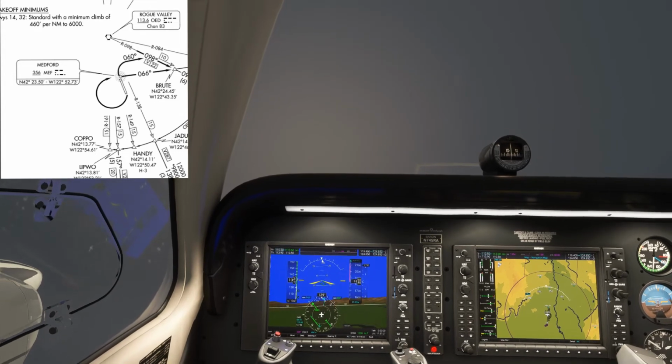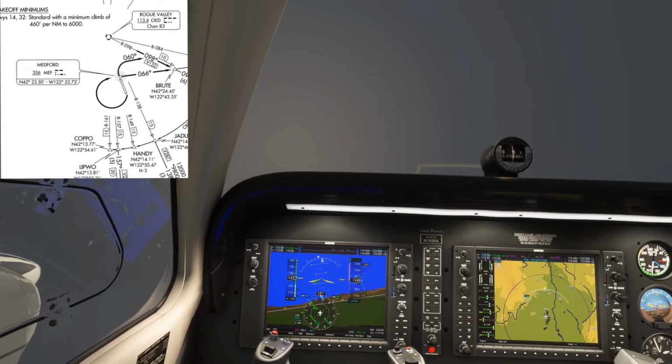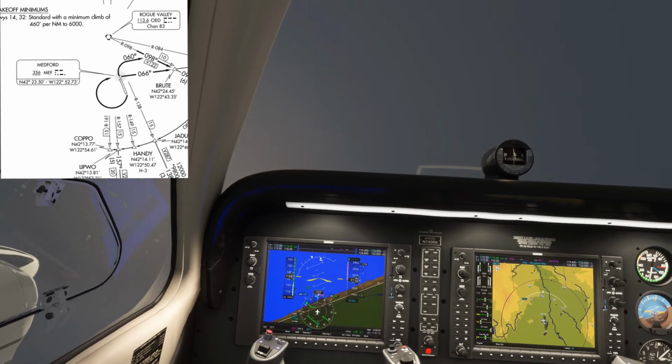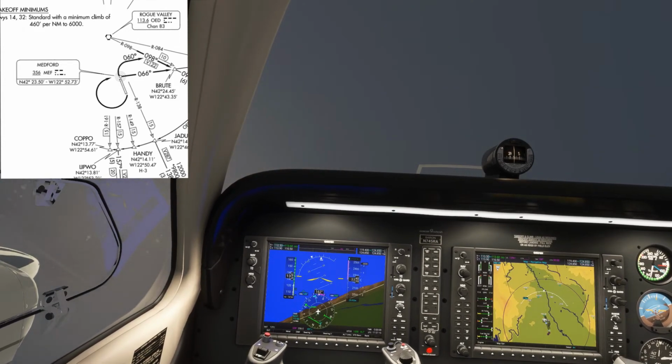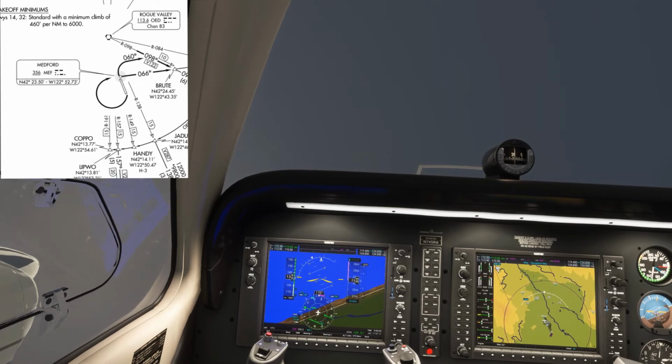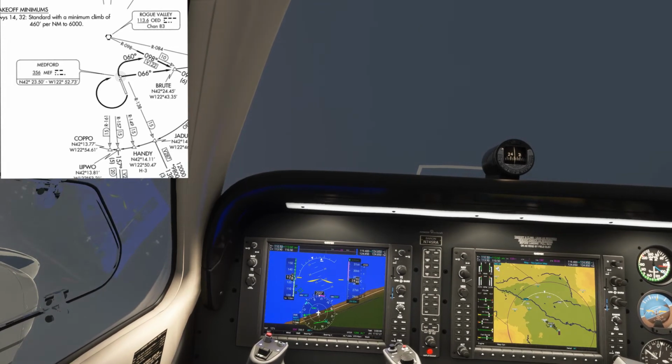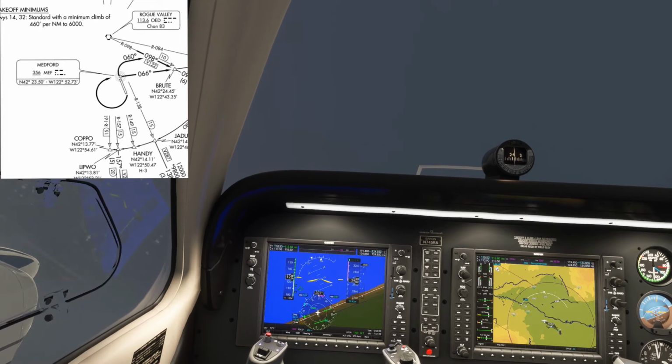Level 64 Bravo Romeo, you're going to make a right turn, climbing, and overfly the NDB, or the approach end of runway 14, which of course you can't see. So it's the NDB, using the NDB or your GPS, and then proceed to Brute intersection, and then proceed to links, and then on course.